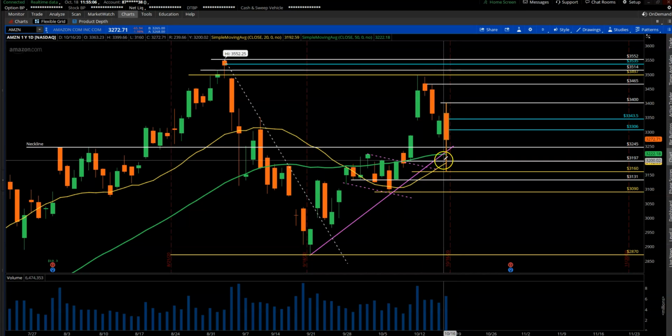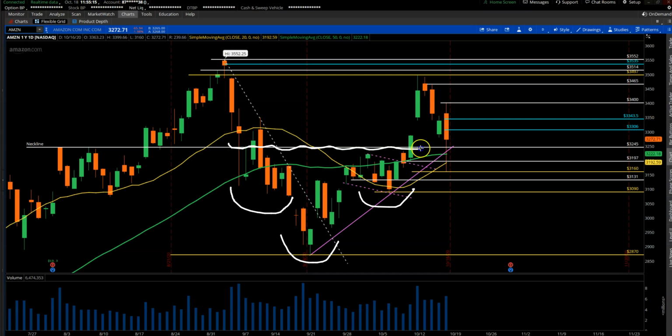We are comfortably above the 50 and the 20 SMA, which are these green and yellow lines respectively. So we are above that, and we did break out from this neckline, right? We had this left shoulder, head, right shoulder, and then this neckline that we broke out from last week. But then we just did not see much upside follow through. In fact, we saw weakness right here, where the stock would open strong, but then we would just sell off, right?